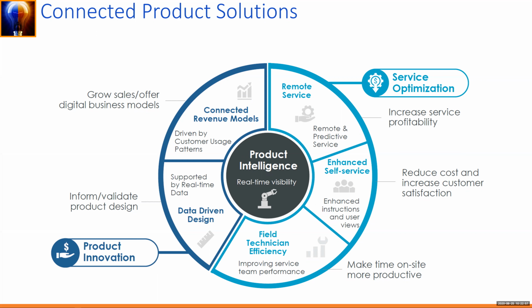So the last item here is the field technician efficiency. And so one of the things I talked about earlier was, technicians will go out and not have the right materials at hand to fix the problem the first time.